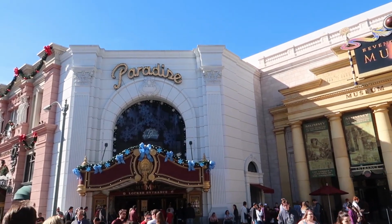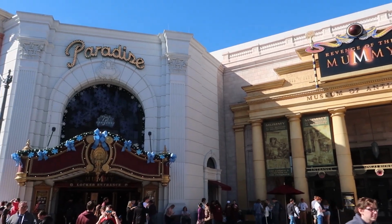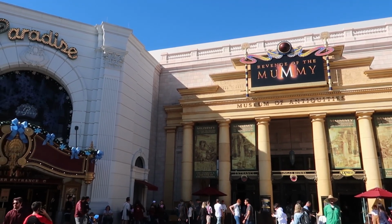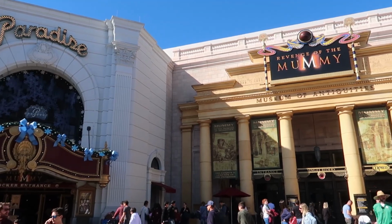Since we're over here right next to Revenge of the Mummy, and we haven't done the Mummy in a long time, I think we're actually going to go ahead and do this. It's only a 20-minute wait, but the Mummy usually is really good because it has 2 sides and it loads pretty quick. So we've got to put everything in the locker and we'll be right back out.